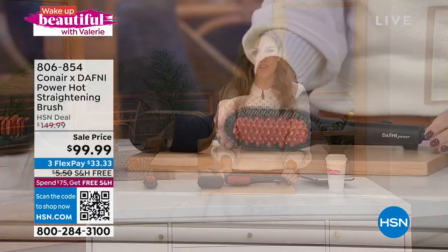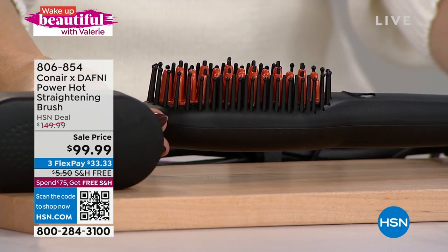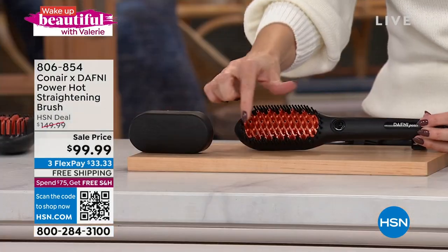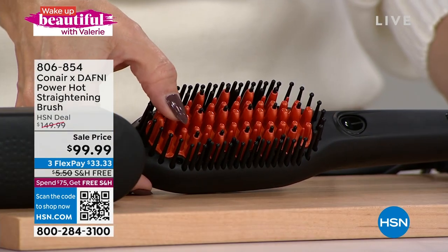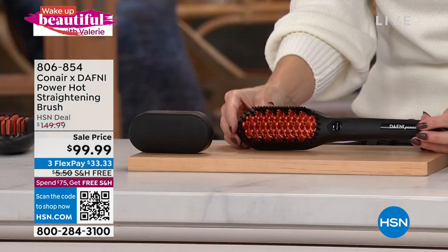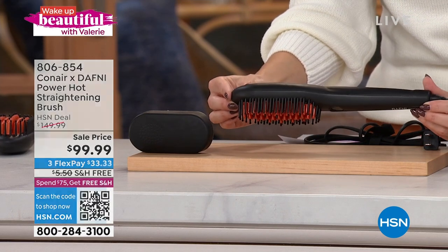We love female-founded empowerment combined with an incredible legacy beauty brand, a beauty brand that you probably remember your mom, your grandmother. Conair has created a one-of-a-kind tool. If you can brush your hair, you can now style your hair. This is a heated power brush. In the center are unique bristles that have a ceramic coating, and they do move, they kind of float. For one button press, this brush is going to come to a 365 degree optimal temperature, and then you glide it through your hair.